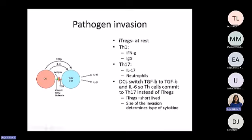Remember, at rest, there is an anti-inflammatory environment with TGF-beta, and in that case there will be iTregs produced. But when there is an infection, the cytokine produced at that time is TGF-beta along with IL-6. In the presence of that, T cells will be induced to become T helper 17, Th17 cells, or Th1 cells in the presence of IL-12. The Th1 will produce interferon gamma and class switch to IgG, and Th17 will produce IL-17 and attract neutrophils to the site. That gives rise to more inflammation that's needed to fight that infection.